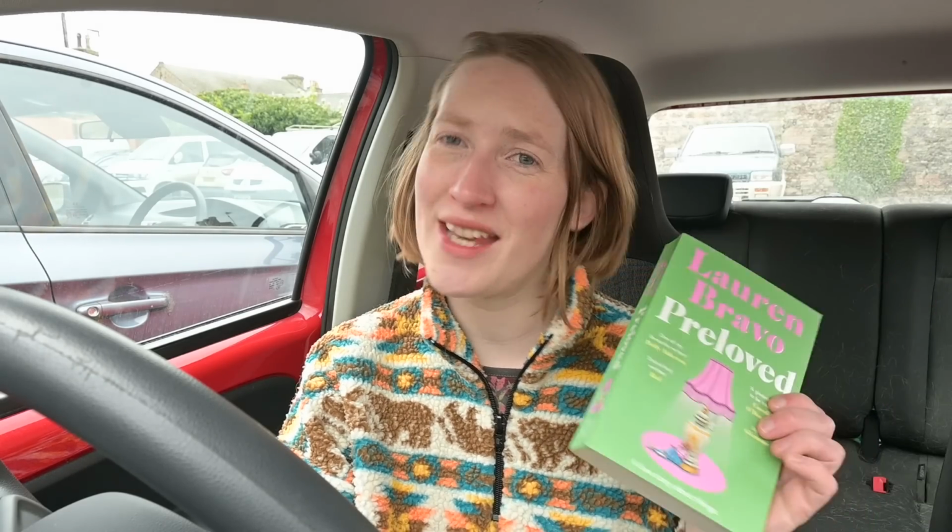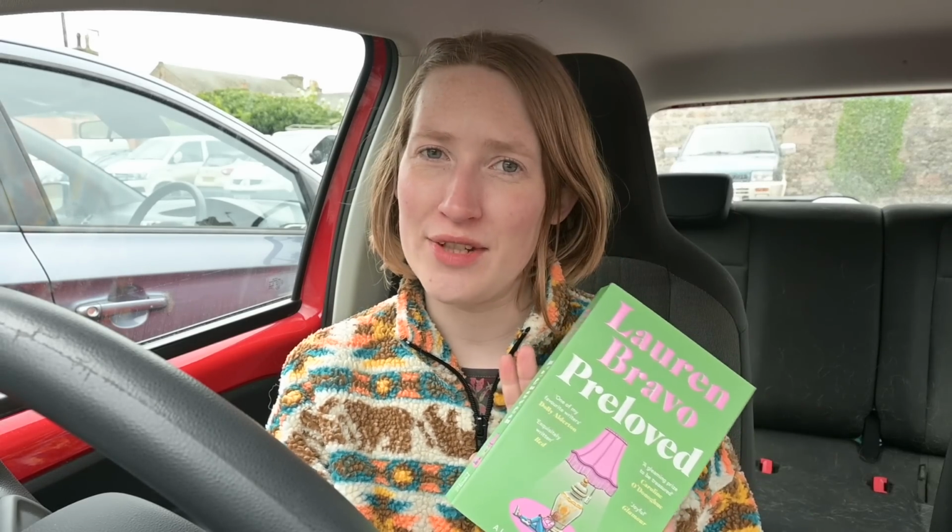But she ends up going to work in a charity shop, and there she starts to connect with people and find their stories in the stuff that they're dropping off and donating. And as someone that loves spending time in charity shops, I thought that sounded like a really lovely story. So I think that's probably something that would be quite nice to read in the spring, summer as well, so keen to get into that.